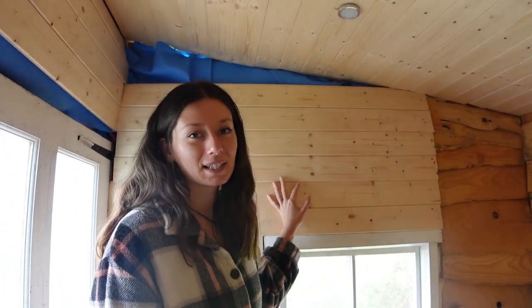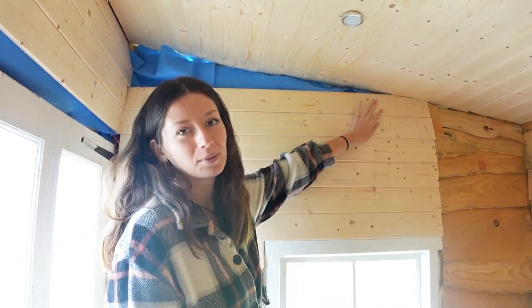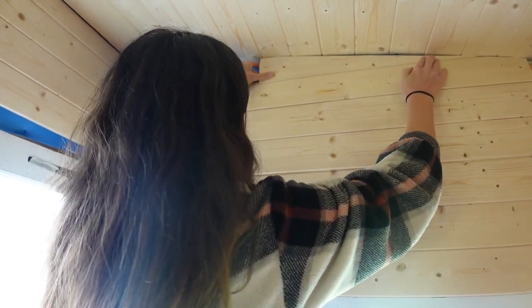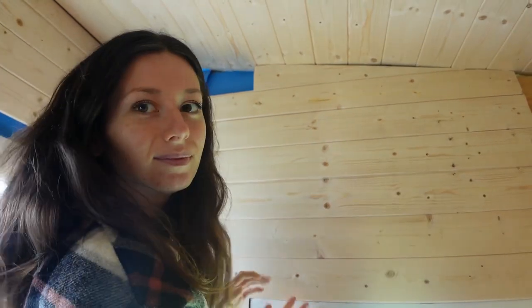Oh yeah. So we're just up to the final pieces of cladding now. These are more the fiddly bits, but I think we'll cope. I'm excited to see how it looks once it's all done. Fits nicely. Fits like a glove.